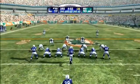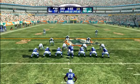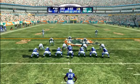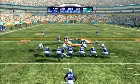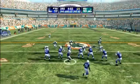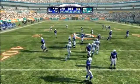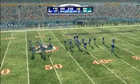Manning lines up under center. 2 tight ends this time. Manning calls an audible. Manning calls for motion right. Watch a hard count. Back to pass. The defense has him surrounded. Ferguson bats it down. A great play by the defense to knock the ball away.